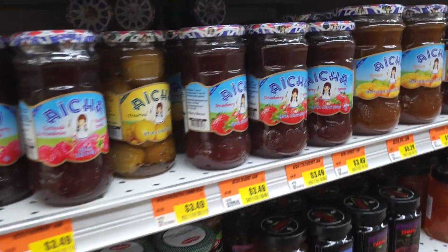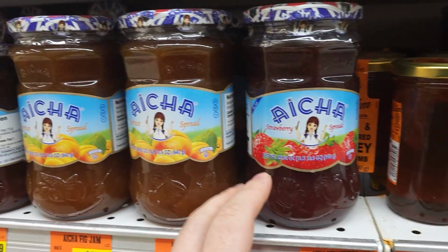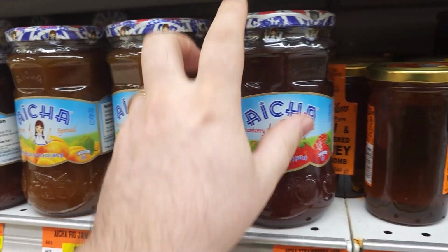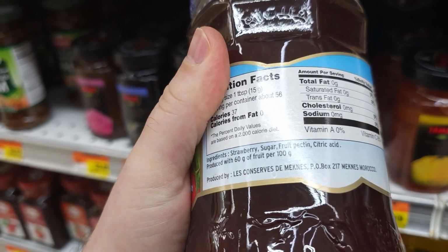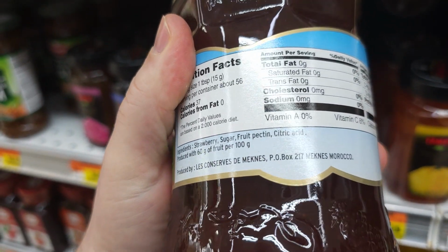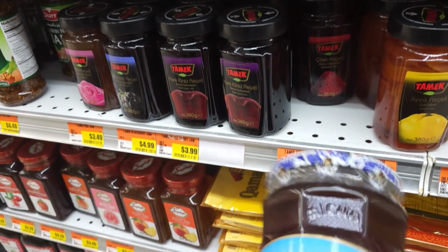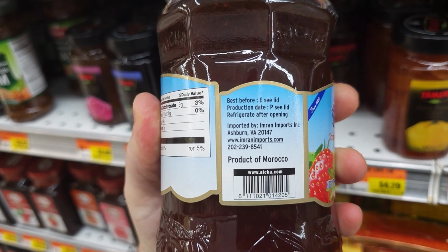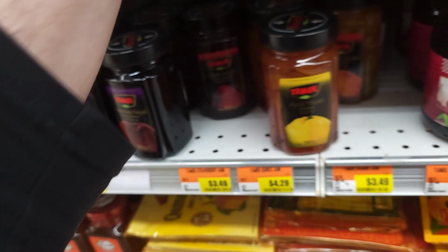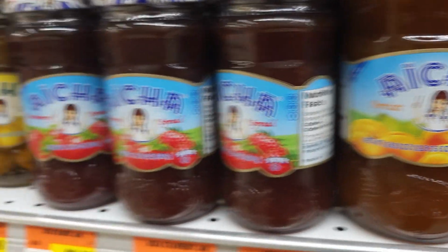We got our jellies. Oh man, anybody from Morocco out there? You probably recognize this one, Aisha. This is one of my favorites, strawberry. Let's see. Yep, straight from Meknes, Morocco. What awesome flavor. Imran Imports. Thank you, Imran Imports. Got a few varieties. Got the hoch, you got the apricot.